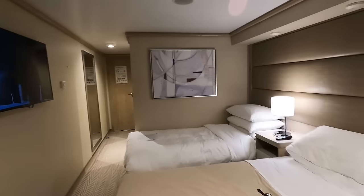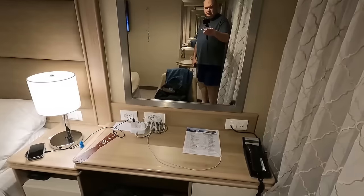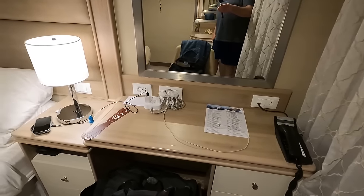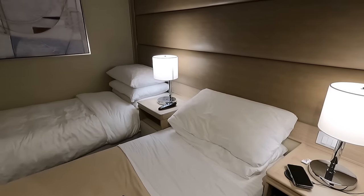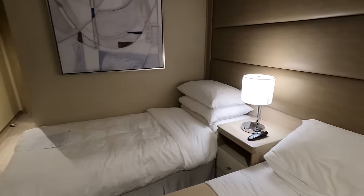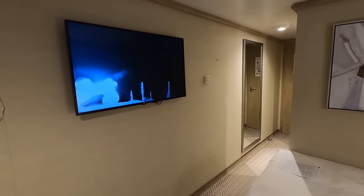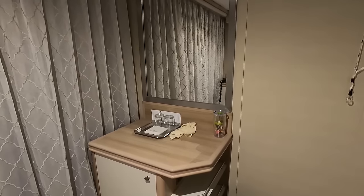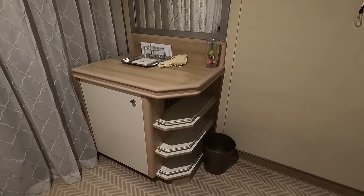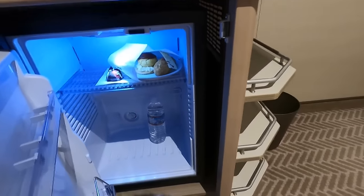Before we end this video, let's take a look at my room on the Discovery Princess. This room is a standard balcony room. It is a decent-sized room with beds and a nice desk area where the room steward leaves schedules, excursion tickets, etc. each day. There is an in-room refrigerator and a decent-sized flat-screen TV.